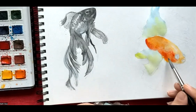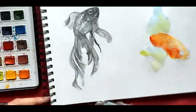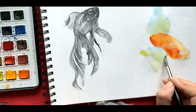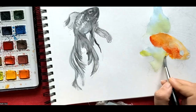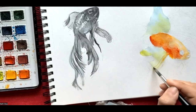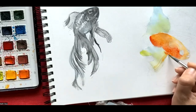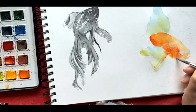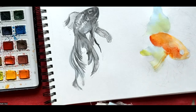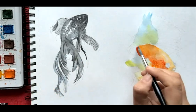Now here there's a lot of water. So I had expected it to flow into the fin and it hasn't. So I can create a second wash with lemon and gamboge and pull it down literally. But this time it will be more firm. This will be my layer 1. Oh, I could also do one over here.